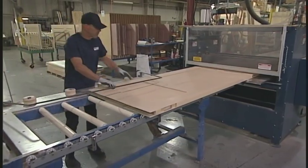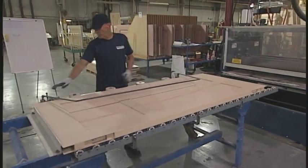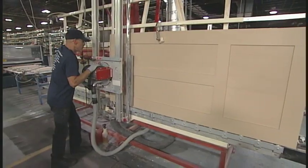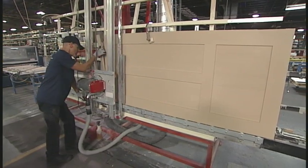It takes 24 hours before we can inject it with foam, but what we will do is trim it vertically for height. We'll get the height set, and then we'll take it over and we'll foam the door, and once it's foamed, and only after it's foamed, will we edge trim the door on our double end tensioner.